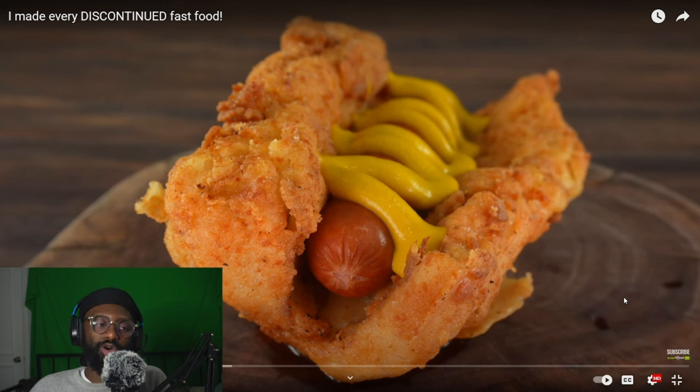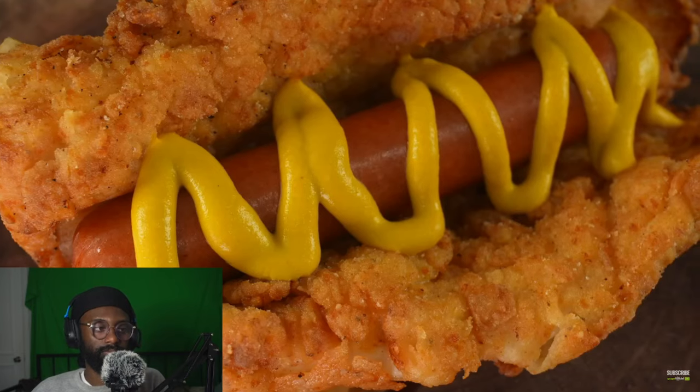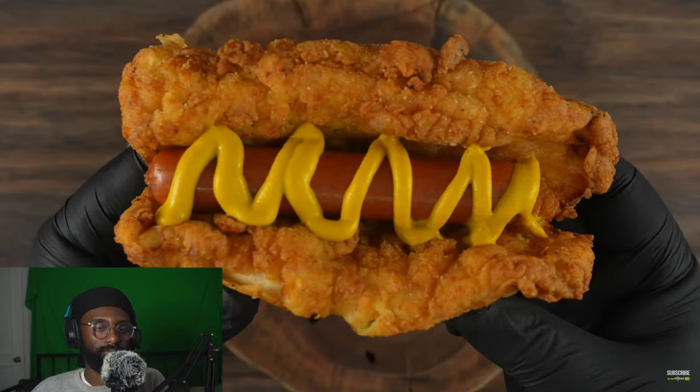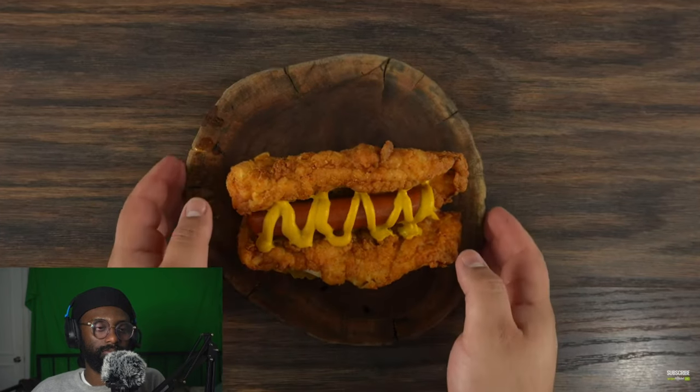But I don't know if it's going to be a... It depends. I think it depends on what you put in the middle. I think it could go well with some things, but not everything. Double Down Dog. Now you tell me, why was this taken off the menu? Because at least to me it sounds fantastic. Or maybe not. To make it, it's pretty straightforward.